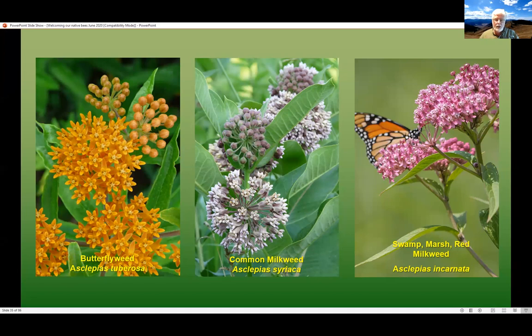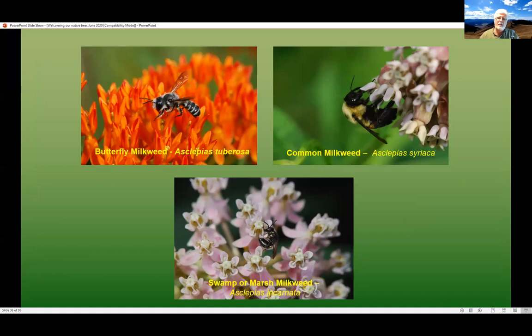I was out in our garden today. We've got a lot of common milkweed in bloom. There are bumblebees all over, masked bees all over it. There's some honeybees on it. And then we had a female monarch show up today, and she's laying eggs on milkweed all over the garden. And as I said, the bees love them too.